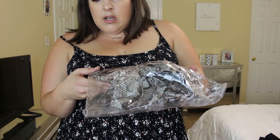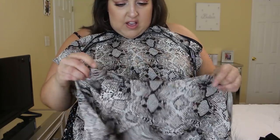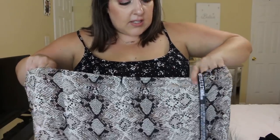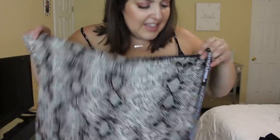This is a snake print corset midi dress. It doesn't seem like it's that stretch material. I don't know, it's super thin and almost kind of silky. It's not what I'm used to when it comes to a midi dress or a sleeveless dress. Okay, Pretty Little Thing, like dang. Can't even take that thing off. Okay.